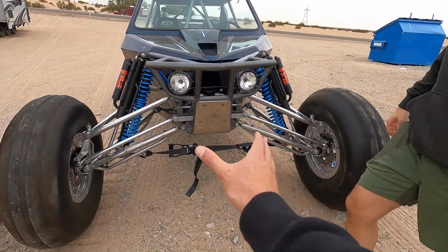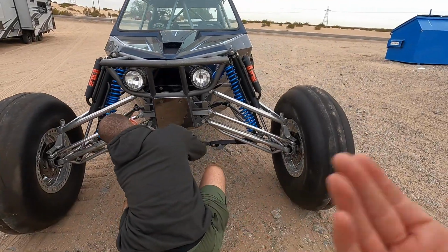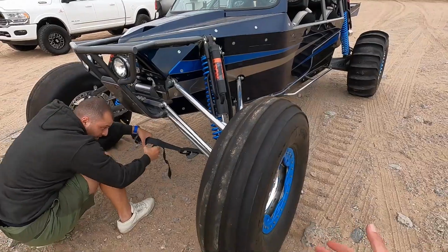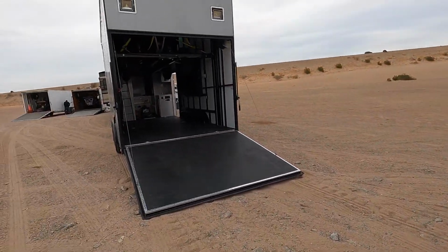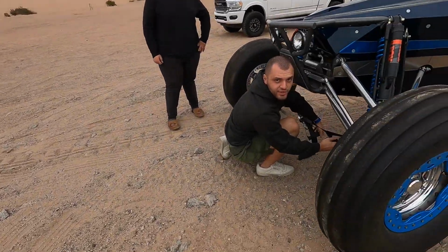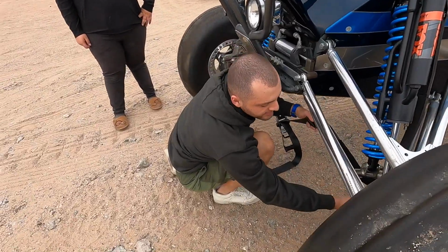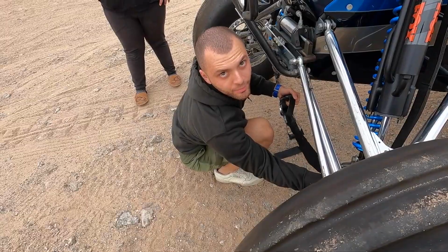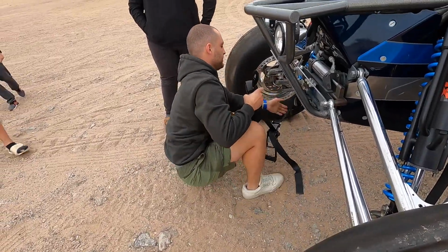So the car is not sitting as wide, that way he can fit it in the trailer, and he doesn't have to take off any tires. So pretty much straps it, throws it in there, and he's good to go. For the wheel well, the entrance is wide enough. This is the wheel well. Why can't you go over the wheel well? I could. I'm gonna get some rims. Yeah, just go right over it.